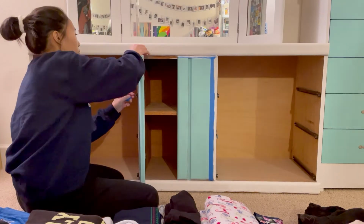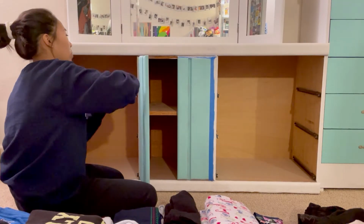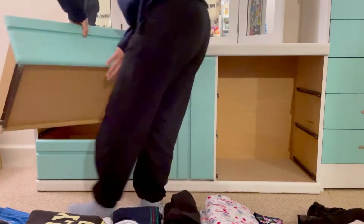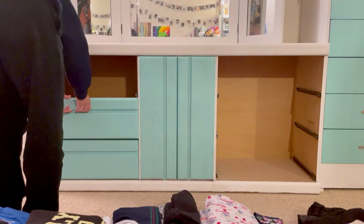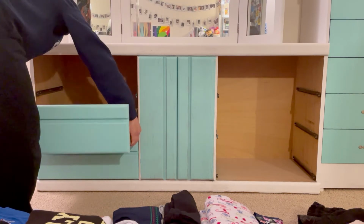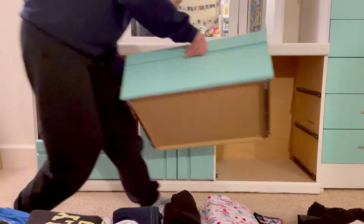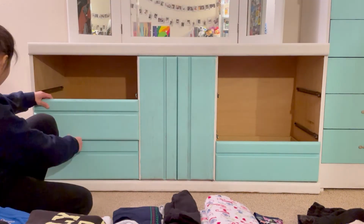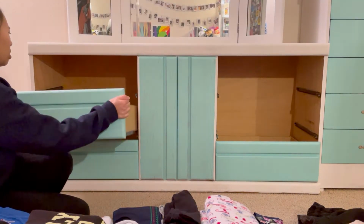Okay, now this part's kind of funny because it was kind of like a puzzle. I could not understand how to put it back together for the life of me because I thought the drawers could just be placed anywhere, but clearly I was wrong. So yeah, this pretty much took a long time and it was kind of funny to watch, so enjoy me suffering.